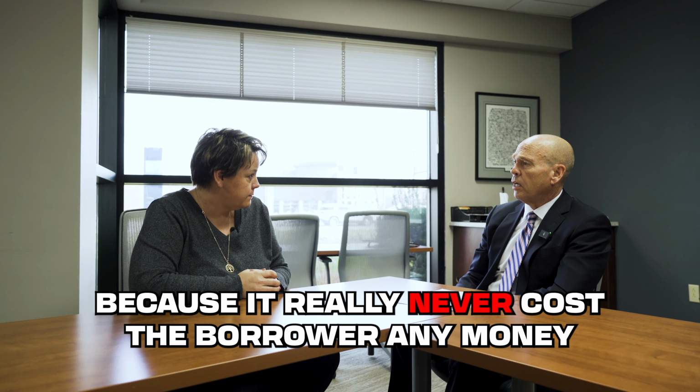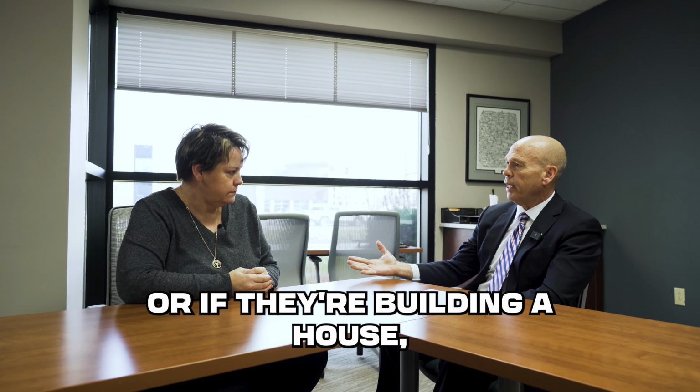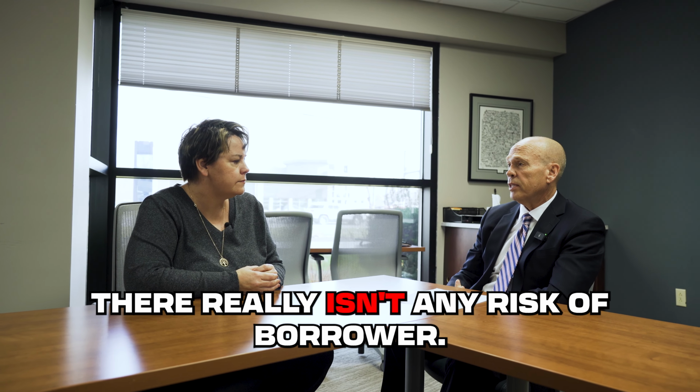Because it really never costs the borrower any money. It's costing the seller, or if they're building a house, it's going to cost the builder. So there really isn't any risk to the borrower.